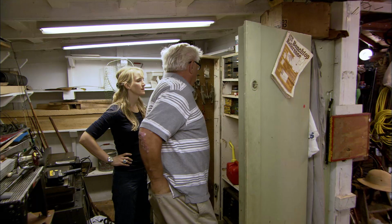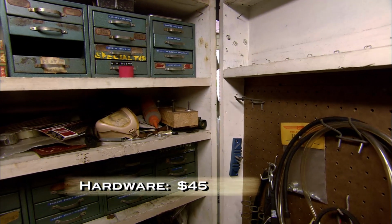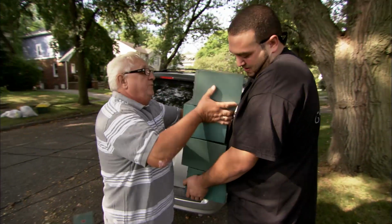I may be a girl, but I know my tools. 45 to give me that one too. 45, that's fine. I need you. Here, start loading this up for this gentleman. There you go. All right.